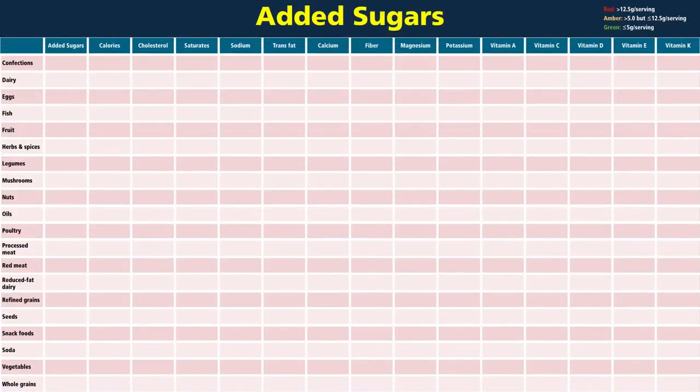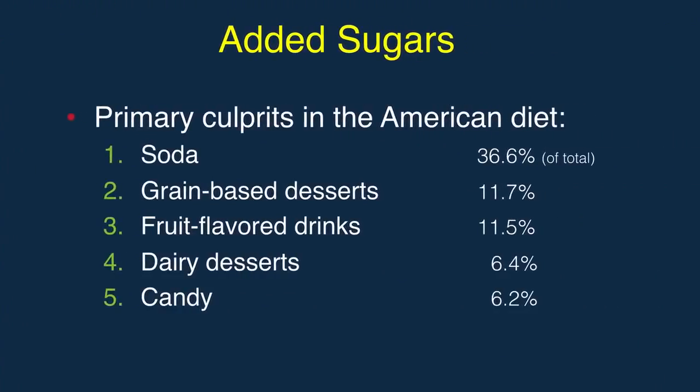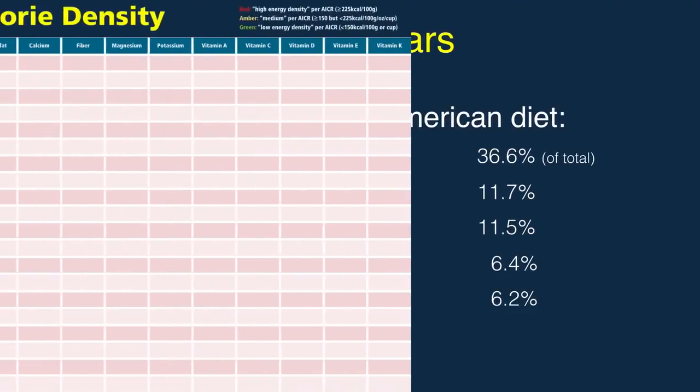Added sugars is easy. Anyone could have guessed sweets and soda, but there's often surprising levels even in savory snack foods, like Ritz crackers, which I'm using as my snack example. The top 5 offenders are basically soda, donuts, Kool-Aid, ice cream, and candy.